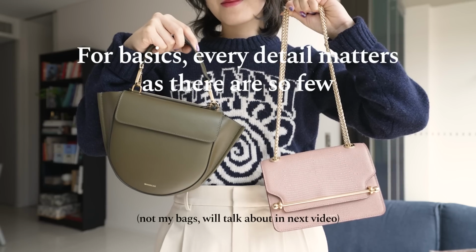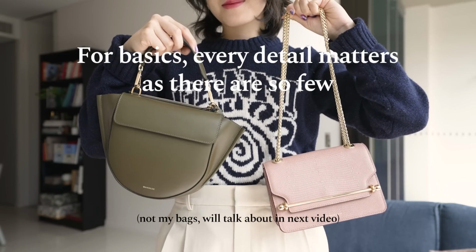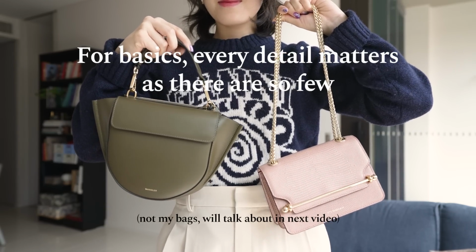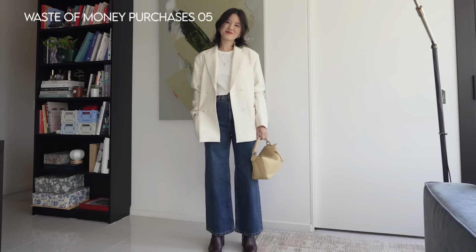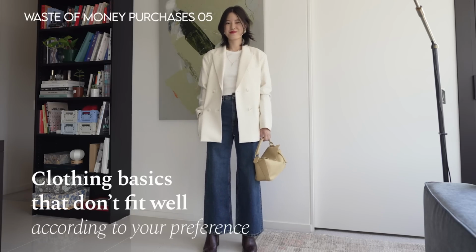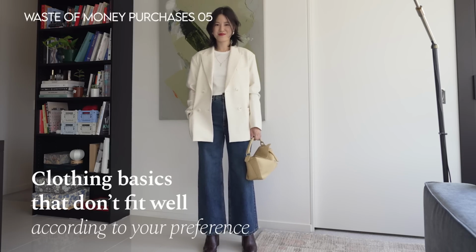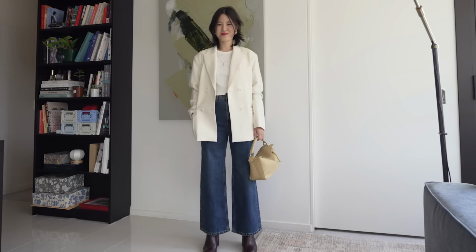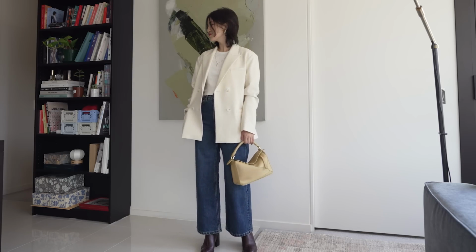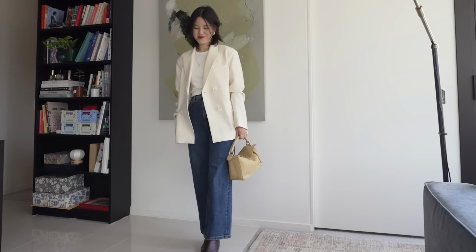With basic pieces, and I'm just using this bag as an example, because there are so few details, every detail does matter. From the texture to the zipper to the strap to the shape of it, all of these details just make up this piece, and you really can't afford to have these details be boring because there aren't that many to work with. Something that is a waste of money for me are clothing basics that don't fit well, and especially pieces that I already have in my wardrobe. If it doesn't fit well, then it's just not going to hold up to the other pieces I have. And with basic pieces like your t-shirt, your jeans, your coat, there are so many brands that make them, so you can definitely shop around and find something ideal.